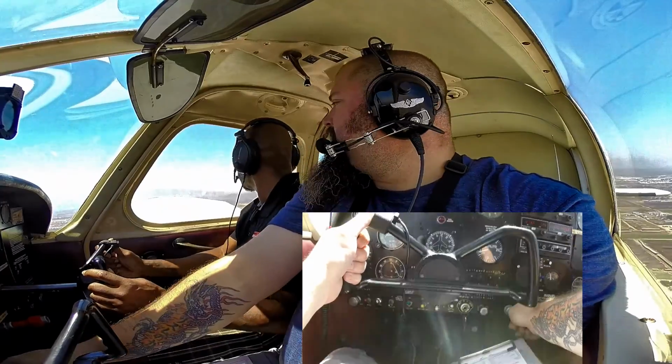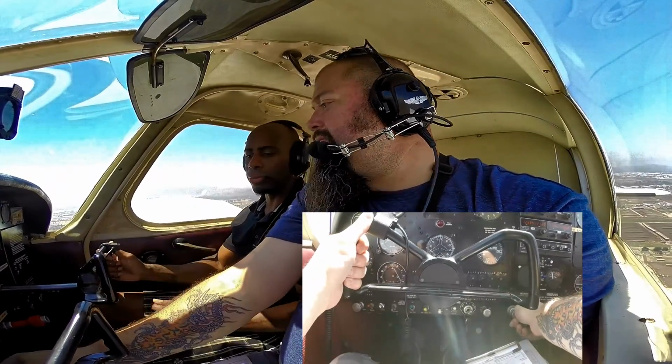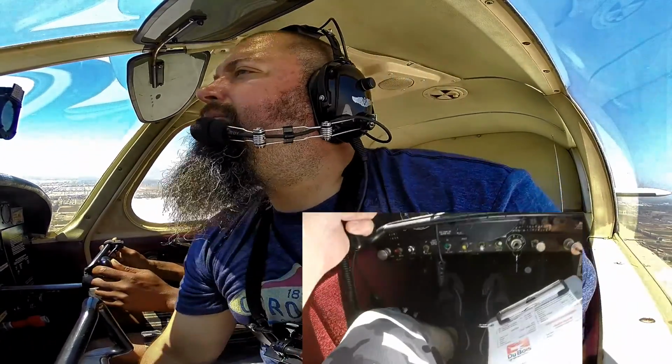Cherokee, right down and approaching base for 26 right, clear to land. Sorry, going in the landing mode. Going in landing mode. So, pull back. Hold it up just a little bit. Okay. Just a touch. Got it. Now start pushing down. Okay. Now, 31 degrees of flap.